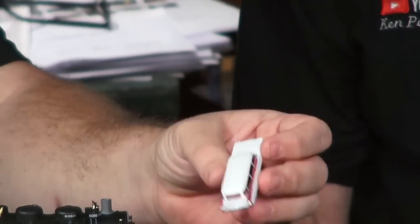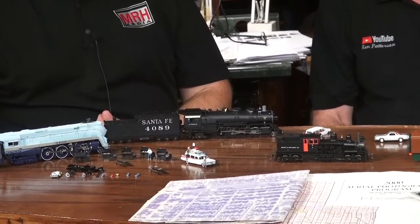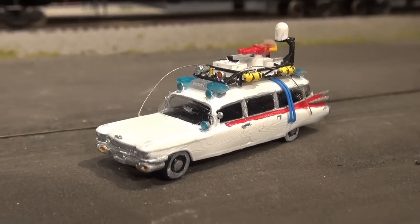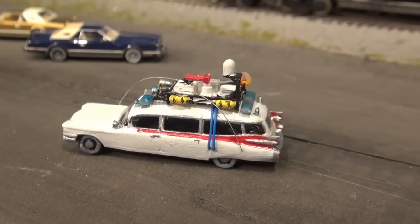I wanted an open interior, so that you could look in and see interior details, see through the glass. And so I found a model online of a '59 Cadillac Miller Meteor hearse or ambulance, and gave it a test print, and it printed okay on the Photon X. Then I set about designing an interior, a roof rack, all these different details. I made them as separate parts so that you could paint and position them individually. And then just made this Ectomobile.